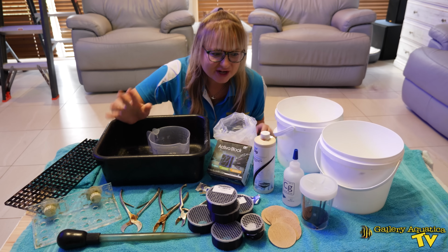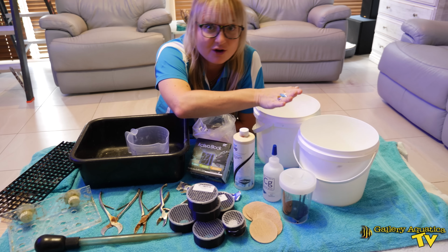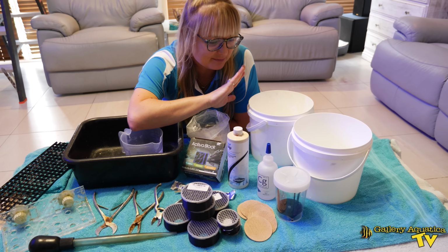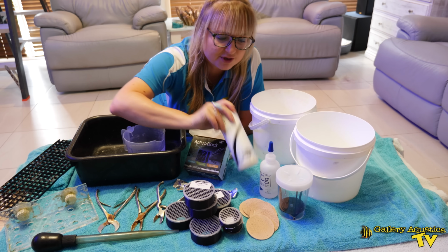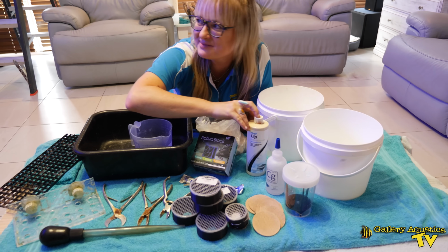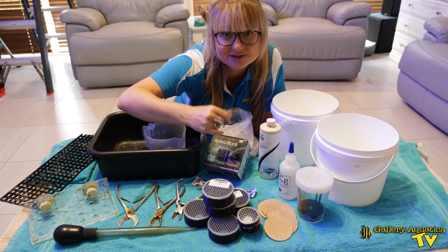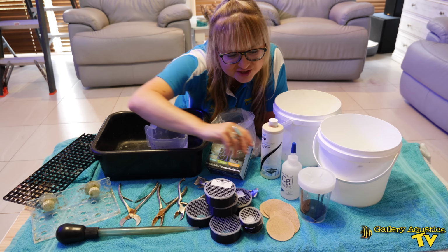So let's take a look at my on-road fragging kit. We've got our dip bucket, bath bucket. We're going to be using the Seachem Reef Dip, which is an iodine-based dip and helps heal soft tissue on coral against wounds and bacterial infections.